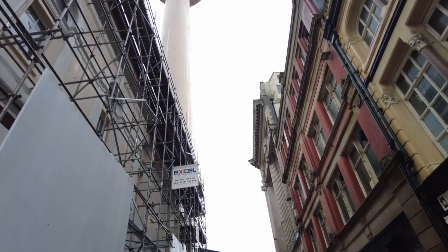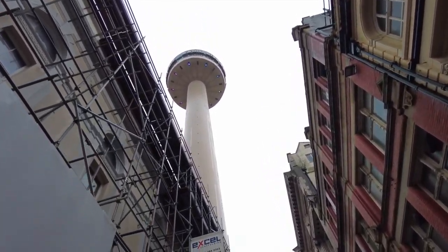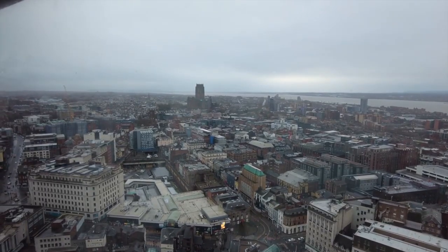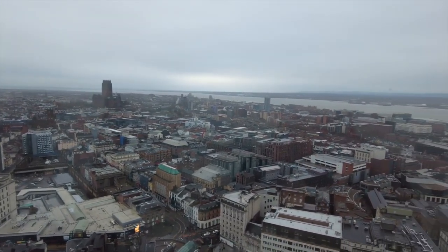Now, if you're not at all like me and you don't mind heights, or I'm terrible with them, my vertigo kicks off something rotten, you can head to the top of St John's Beacon, home of Radio City, where you can get 360-degree views of the whole of Merseyside.